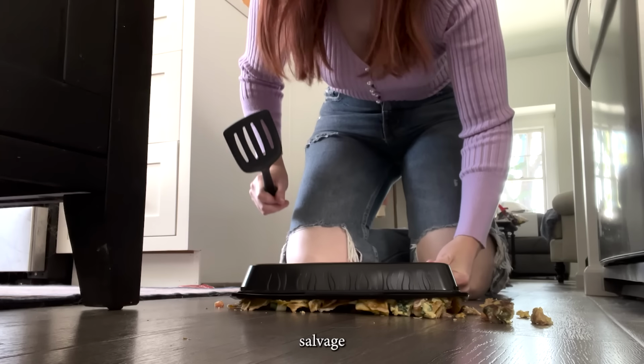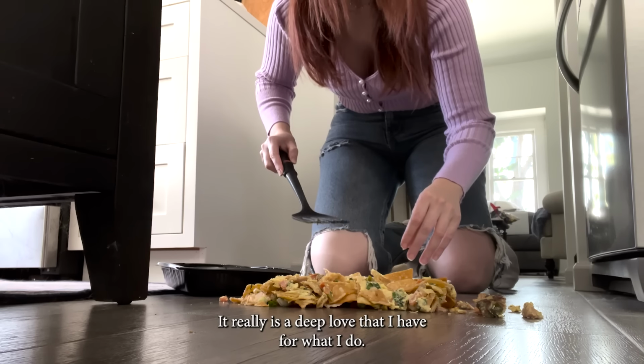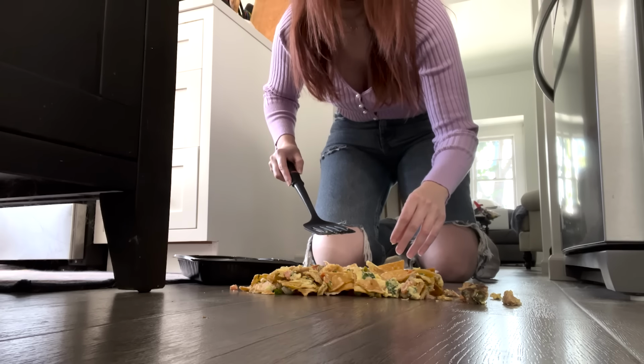We've already had a food casualty. I'm gonna try and salvage this like a monster. It really is a deep love that I have for what I do. But do not fear, I'm the food hero we all deserve.